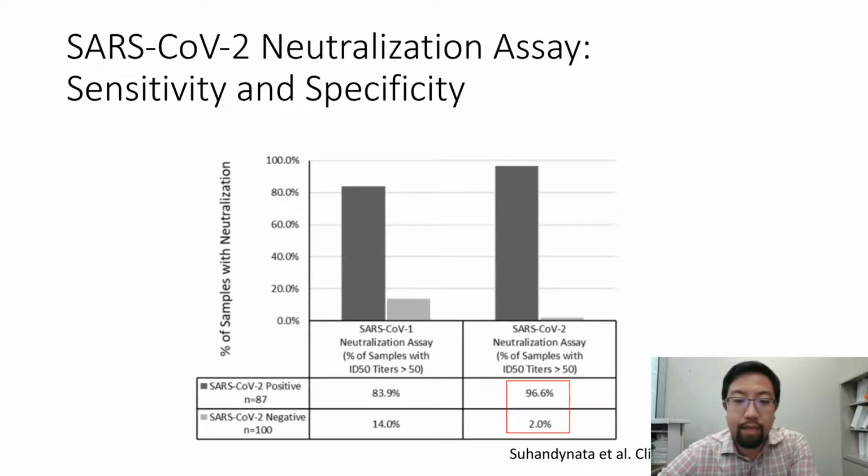We determined that the assay is quite robust, especially with SARS-CoV-2. They also had a SARS-CoV-1 assay, and these individuals infected with SARS-CoV-2 had some cross-protection to SARS-CoV-1, which is not surprising. But since we were mainly focused on SARS-CoV-2, we moved ahead there. And in this case, we have bar graphs showing the percentage of samples with neutralizing antibodies, characterized as samples with neutralizing titers greater than 50, which essentially means you can dilute the patient's plasma 50-fold and still prevent 50% of the virus from getting into the cells.